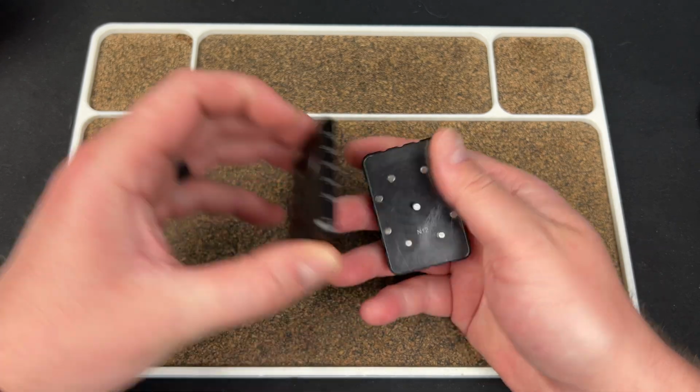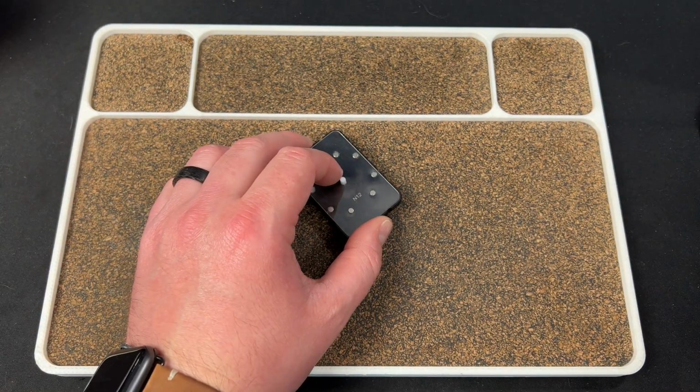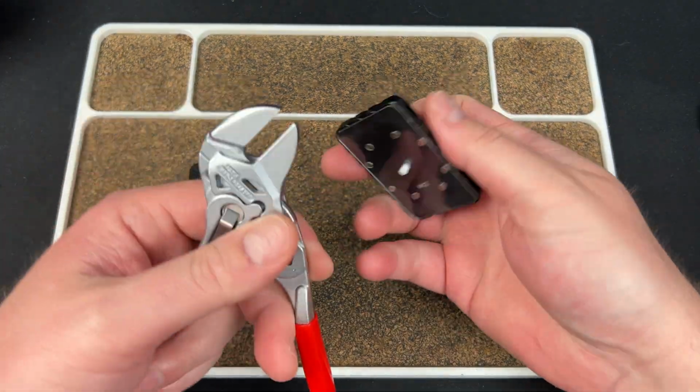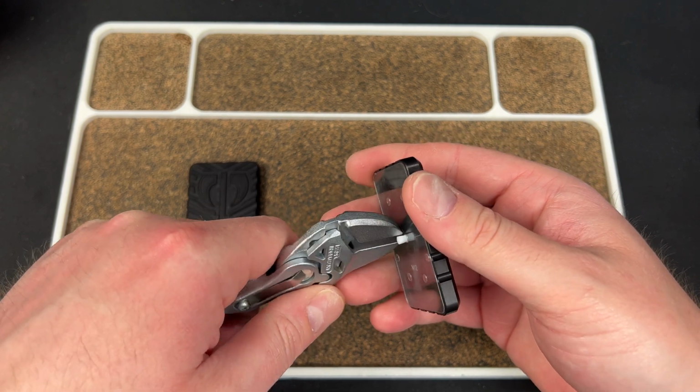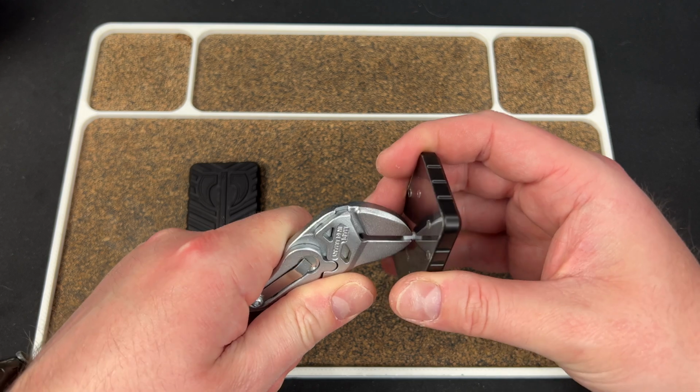Now, I do want to try removing this. They said you can just use pliers, which we happen to have a set of Knipex pliers right here. And we can pull this guy out, apparently. Now, I don't know if it's going to go back in easy, but we're going to find out.